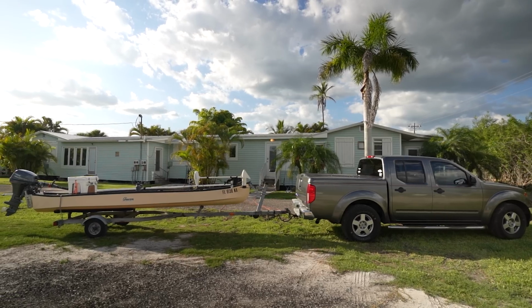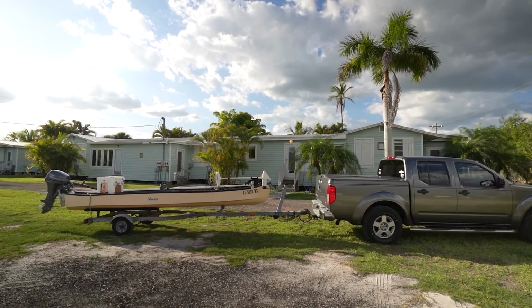So we actually just got off the water for our third day in the Everglades, and this video is going to be our fourth day in the Everglades. But right now we're going to see if we can catch some bait. We're staying in Everglades City. We got a pretty sick little Airbnb, and I've had a lot of fun here.